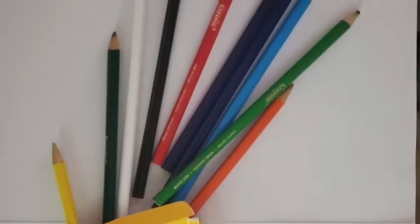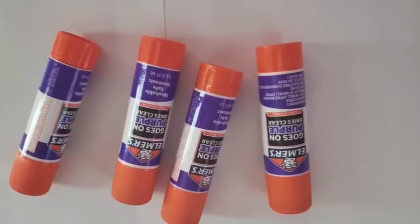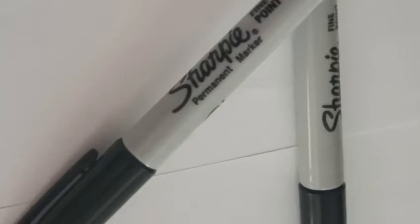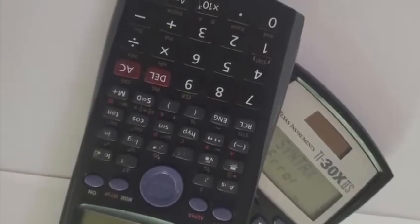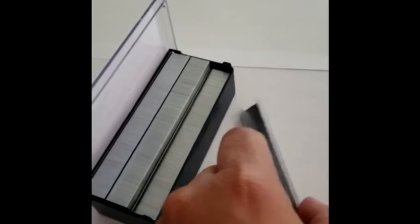Tijeras. Lápiz de color. Lápiz. Resistol. Marcador. Calculadora. Engrapador. Engrapador. Grapas. Grapas.